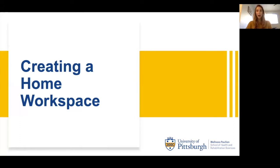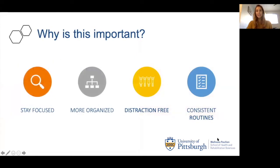Today, we're going to talk about how you can create your own home workspace while you're working or learning from home. This is important for four reasons. First, by having your own workspace, this will help you stay focused and be productive throughout your workday.